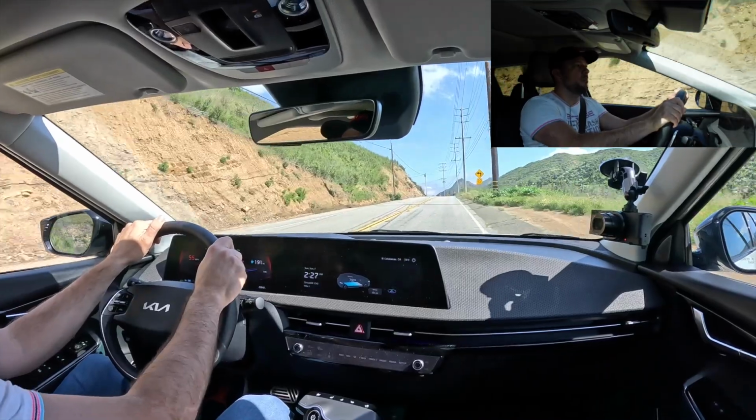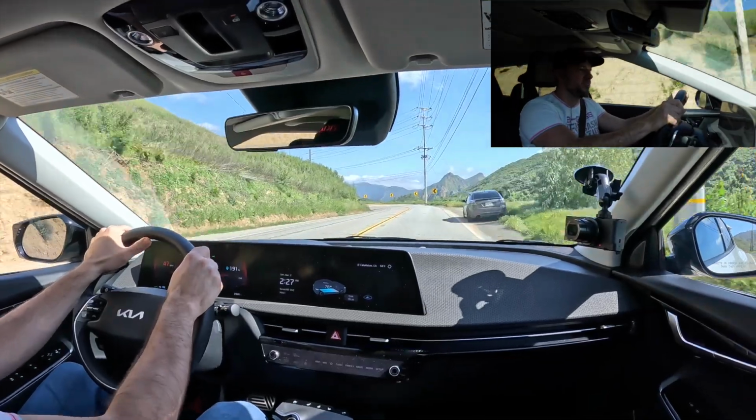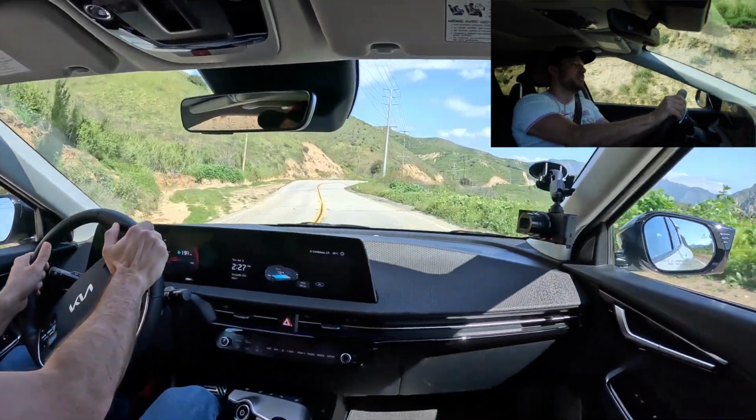Because I remember my first experience with the Model S. I loved the car, the air suspension, until I took it to twisty roads, and it handled like a boat, which was really bad. First corner, entering the first corner.